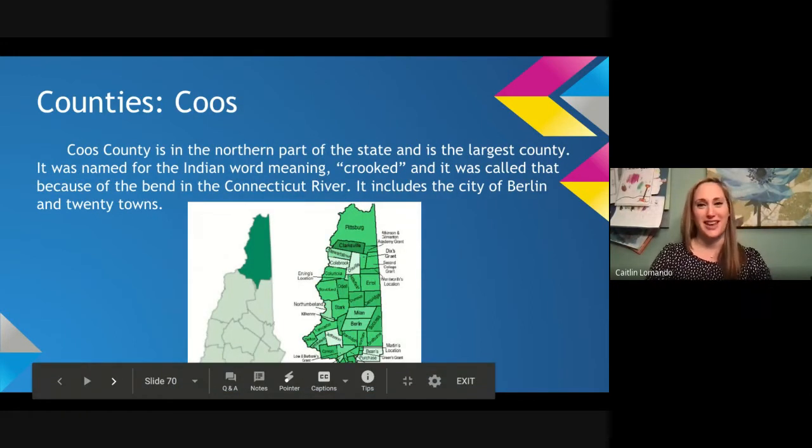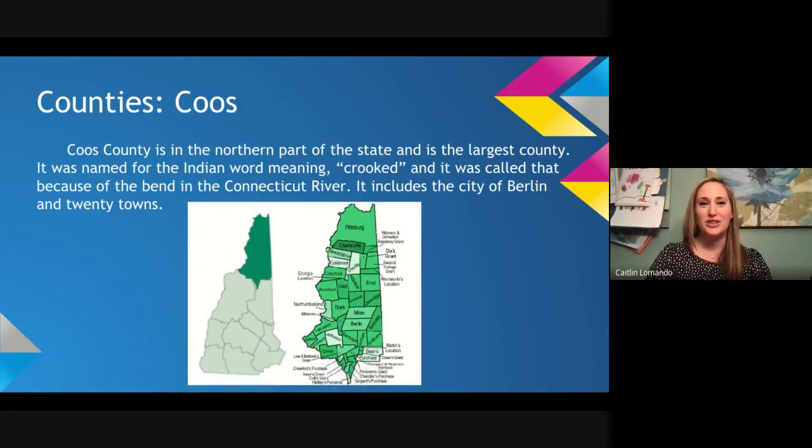Here's Coos County. Now, I know it looks like it says Coos, but here in New Hampshire, we pronounce it Coos. It is actually an Abenaki word, as we'll soon find out. Coos County is in the northern part of the state and is the largest county. It was named for the Indian word crooked, and it was called that because of the bend in the Connecticut River. It includes the city of Berlin and 20 towns.